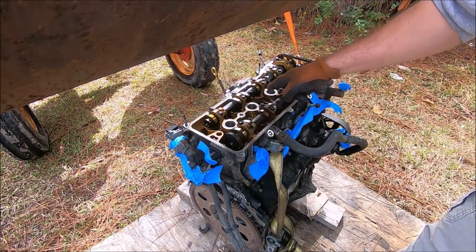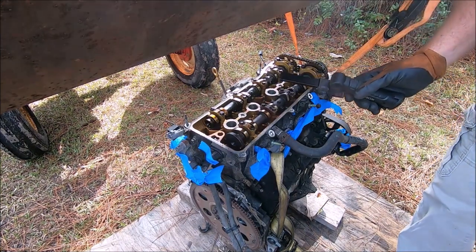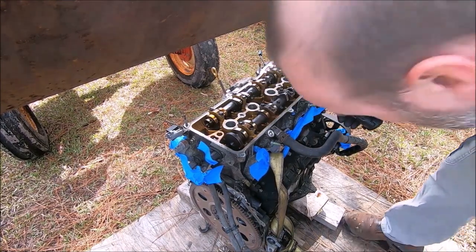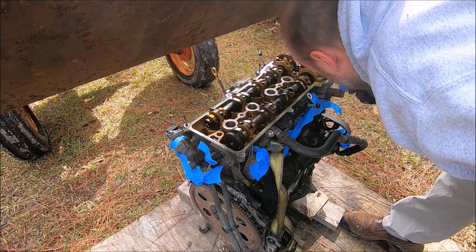There's oil in the top end from last it was run. Overall, this is nice and clean, especially compared to the other engine. There's no sludge or oil buildup. I don't see anything alarming. I don't see anything even remotely alarming.